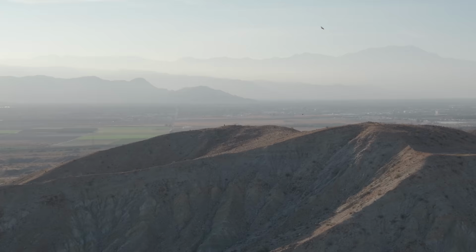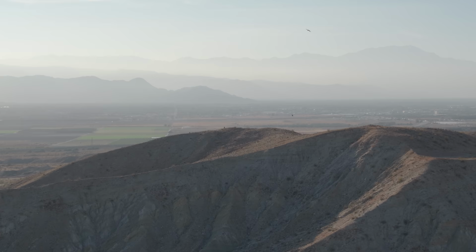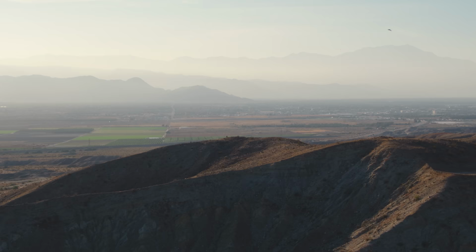Or with the 7X lens, on a really hazy day, when you have mountains cascading in the background, each of them will be a different shade and it gives you a ton of perspective.